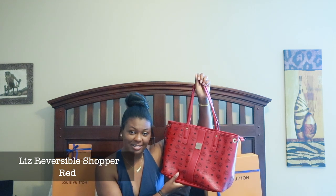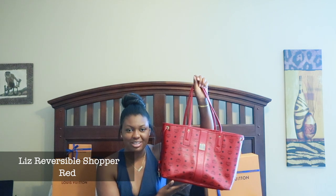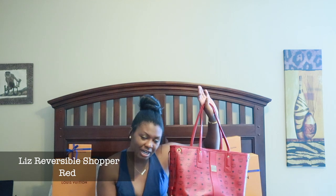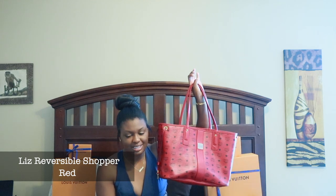So my next bag I got, wait, the bag I got I think before I got the Speedy was this MCM bag, because my mom saw that I was wearing the Neverfull so much that she got me this MCM tote bag, because she's like, you're gonna wear out that bag, you need another bag. And I'm like, I don't like red. But I still wore it because I didn't want to wear out my Louis Vuitton. And yeah, so this is another bag that I got just so I wouldn't wear out the Neverfull, because I was wearing it out, like I said before.